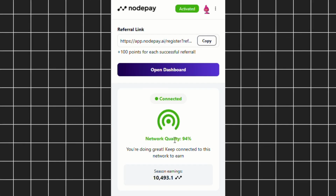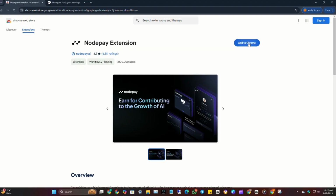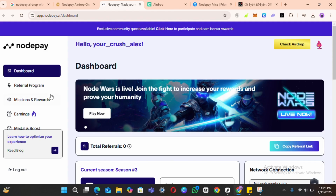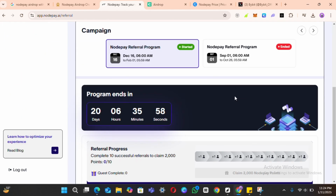Log into your Nodepay dashboard and click on Connect to download the Nodepay extension on your Chrome browser. Follow @Nodepay_AI on X and find free points before they're gone. Also, share your referral link with friends to earn plus 100 points for each invitation.